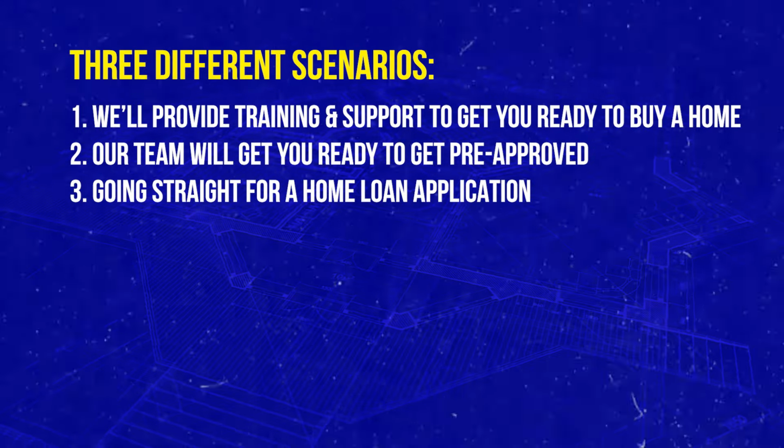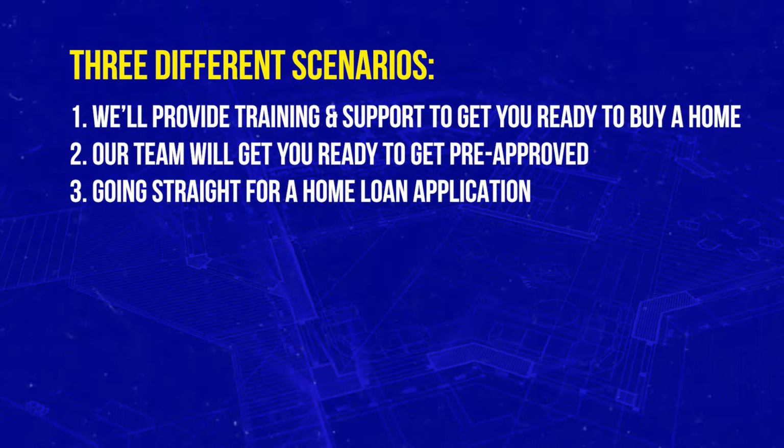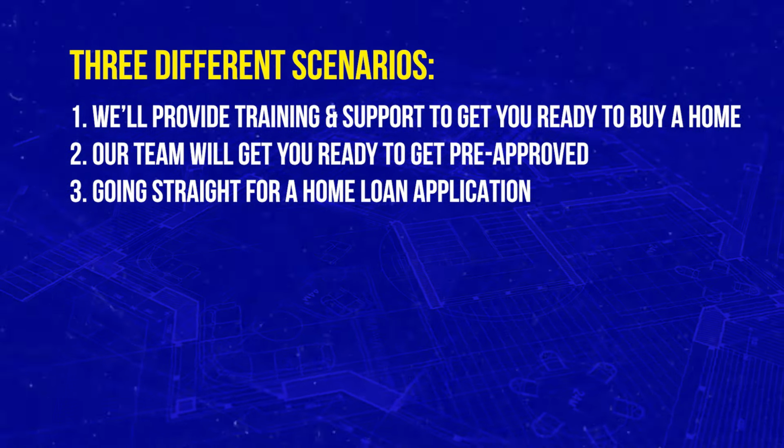The third option is potentially going straight for a home loan application. If you've already signed a contract, you might have bought a house and land or something like that, we'll go straight to lodging a full assessment and approval for your final formal approval. The exact process from here can change depending on your individual circumstance.